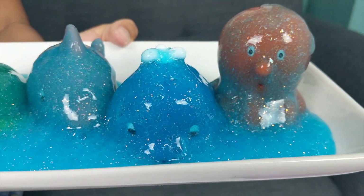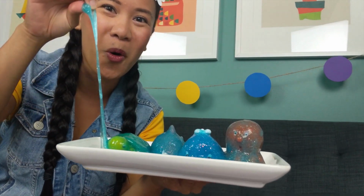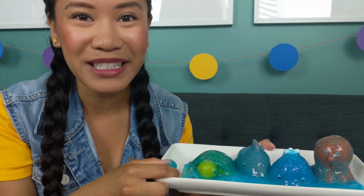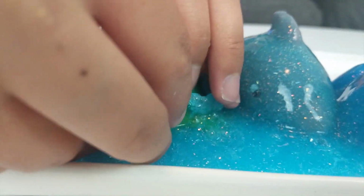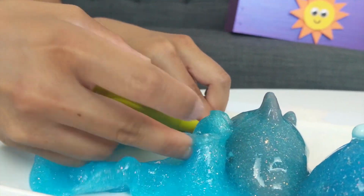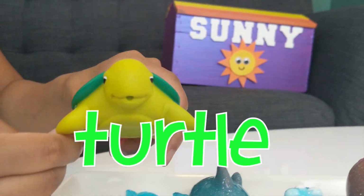Blue slime. Ooh. And it looks like there's something underneath. Let's uncover it together. Ooh, I wonder what's underneath. It's a turtle.